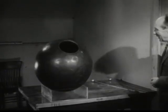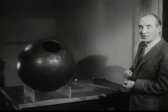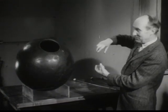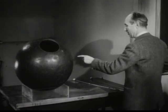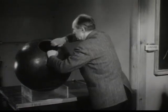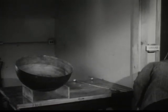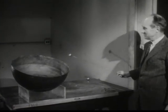And now let us test our test by taking away half the geometry. We can do that by taking away half the ball. Then we shall only have half of each pair of cones, and we shall expect something inside. Now charge it up again, please.